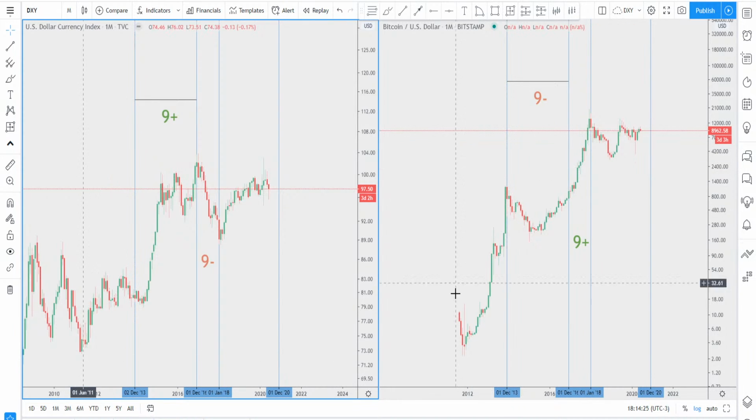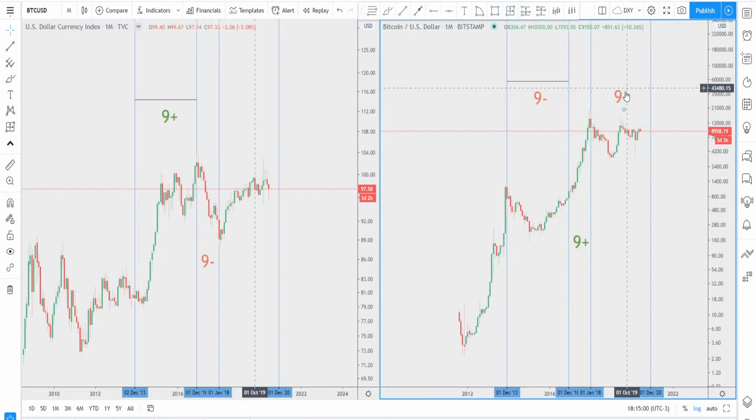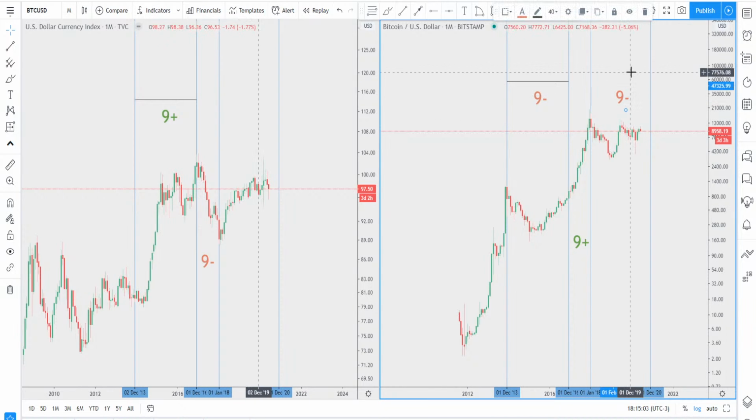We interpivot from 9 positive to 9 negative. And then from 9 negative to 9 positive till the next 10, which as a double digit returns to 1. So from 1, 2, 3, 6, 7, 8, 9, 10 becomes 1. So in this case here, the positive 9 turns to negative 9 again, which is the period that we are in right now. And guess what? Guess what?